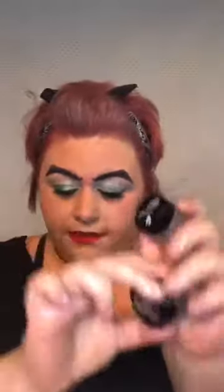I literally used all Unique products. So real quick, I used Splurge Cream Shadow in Whimsical, Charming, Magnificent, Majestic, and Crimson for my lips, and then I used the Flawless 4 for my face. And that's it. My eyes took the longest time.